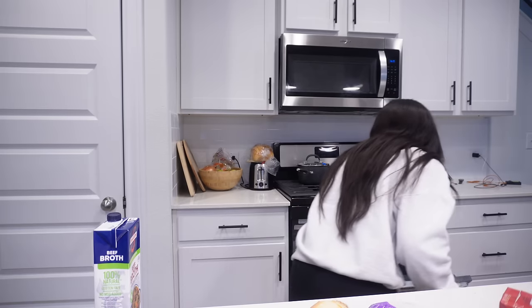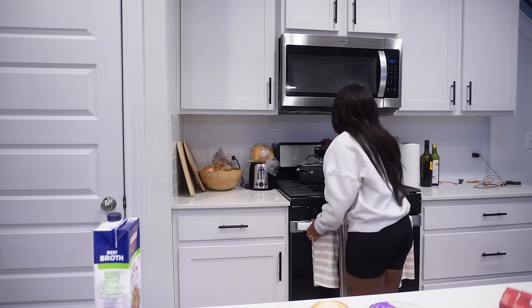Okay, so that reminds me I need to preheat the oven. There's nothing in here. Yeah, 360. For 2.5 hours. So we gotta get started now because it's 4. So we can be eating by around like 6.